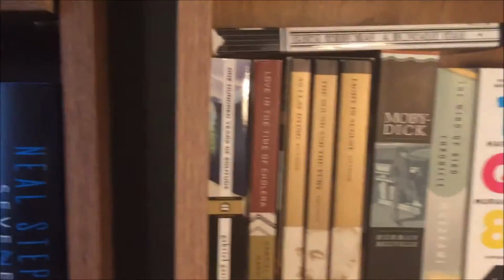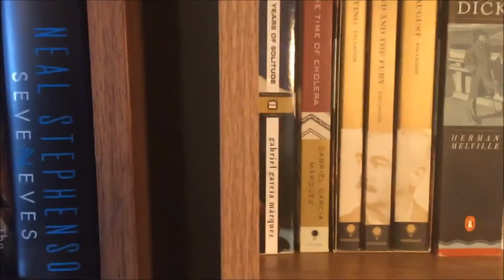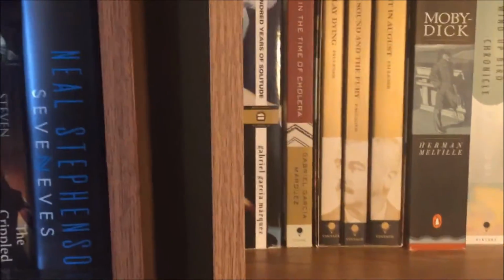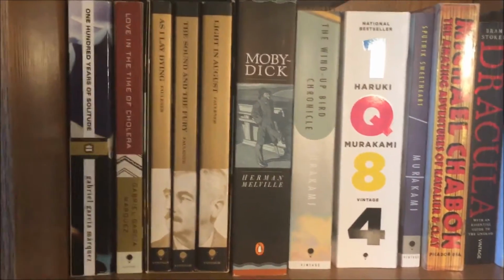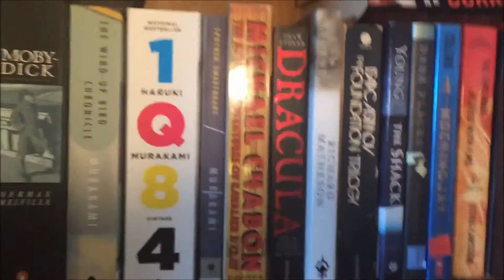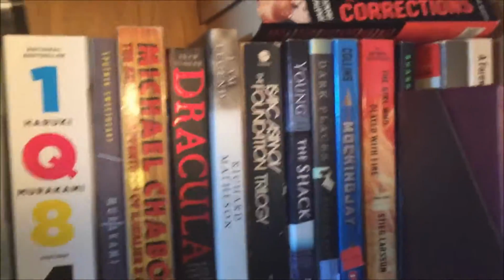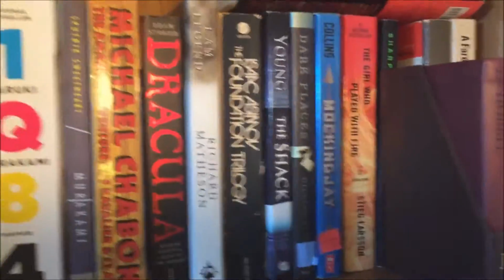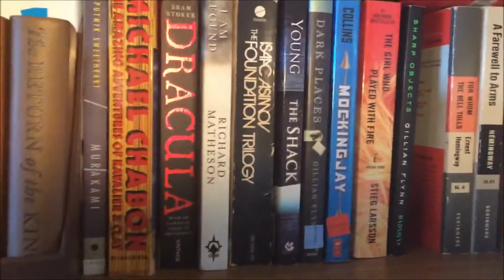Down here we have, let's move the white so it's a little bit more over here. We have A Moveable Feast, one of my favorite books. We have some Gabriel Garcia Marquez books, One Hundred Years of Solitude, Love in the Time of Cholera. I have some Faulkner, Herman Melville, Murakami books, Michael Chabon, Dracula, I Am Legend. We have Asimov, The Shack, The Kite Runner, The Corrections by Jonathan Franzen. And we have a couple other books here. There's some Stieg Larsson and some Gillian Flynn, and then we have some Ernest Hemingway. And then there's my Tolkien books.